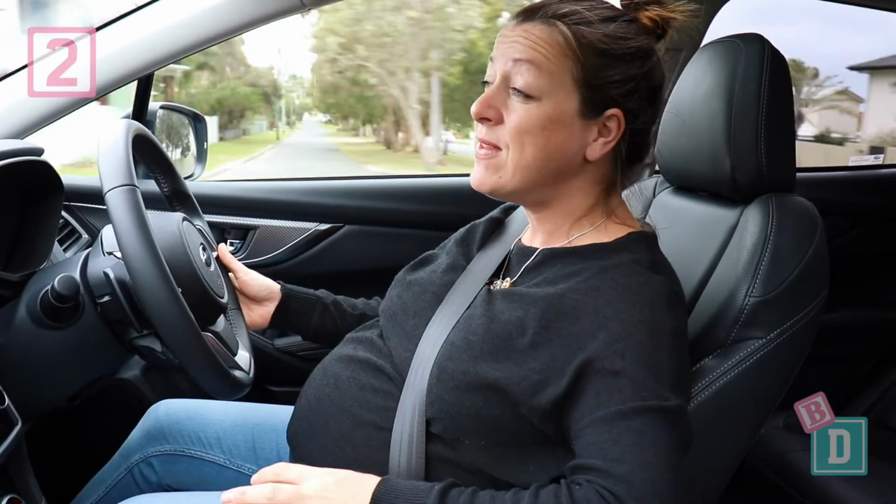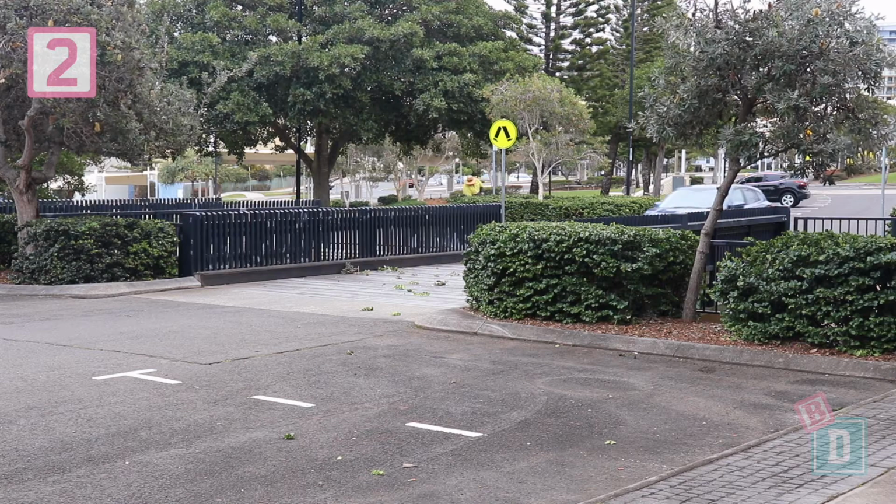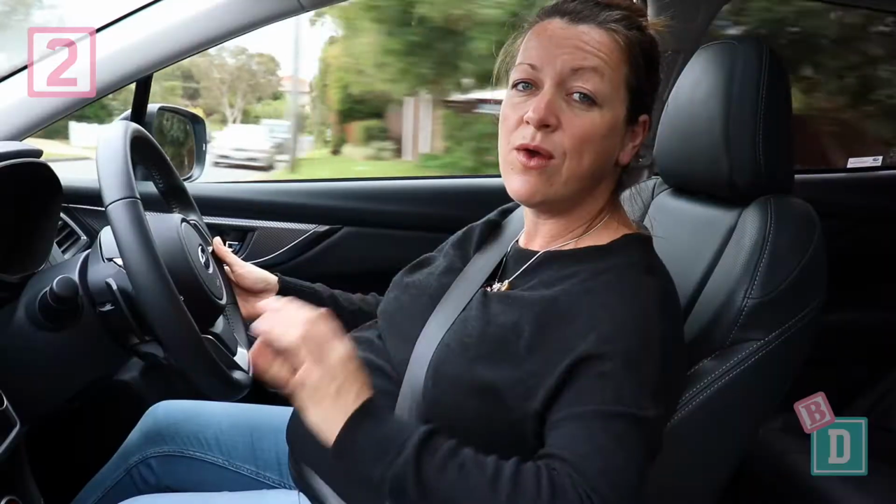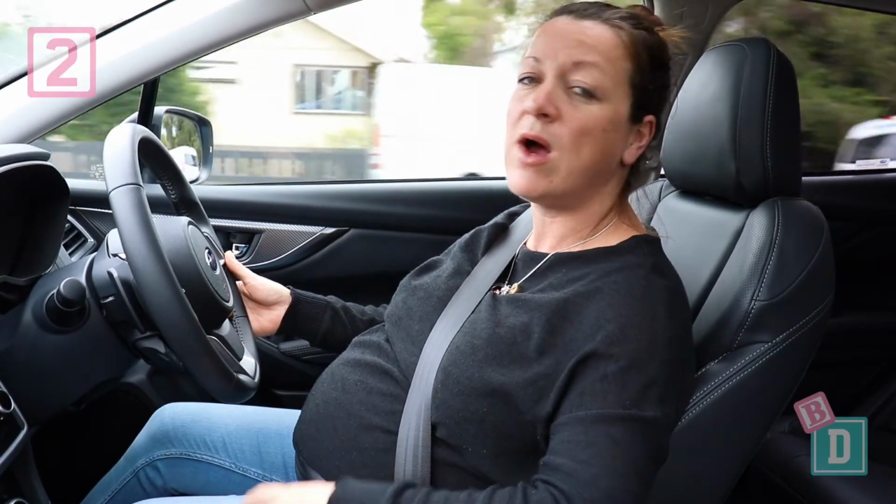Number 2 is how great the Impreza is to drive. It's not packed full with overcomplicated technology or anything like that. It's just a great get in and go, fast, light, corners well, responsive car.